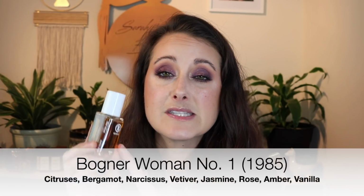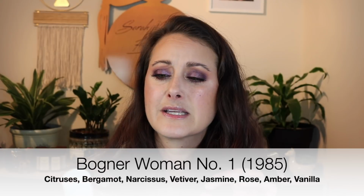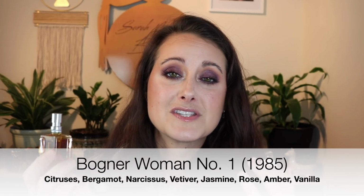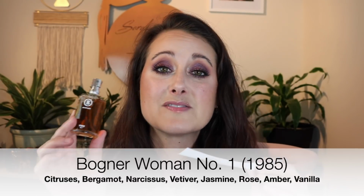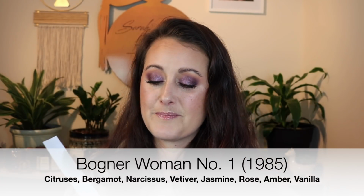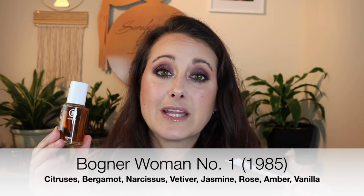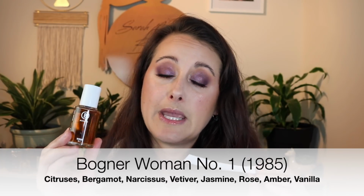Okay, and then the second package that came, oh, you guys. So she sent 2 fragrances, and these are both kind of vintage style fragrances. The first one is called Bogner Woman No. 1. This is a fragrance, I think, from like 1986, if I remember. I just looked it up. And this is a beautiful vintage style vanilla. So yeah, this is very, very vintage style. It's got some flowers and some amber and vanilla in the base, but it's like old school amber vanilla.